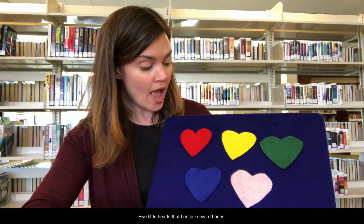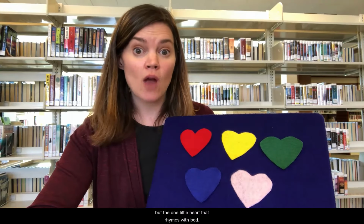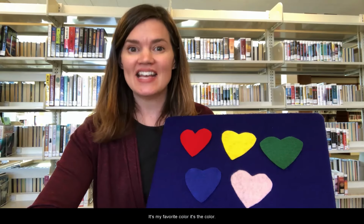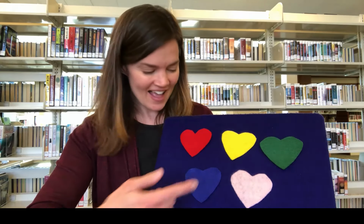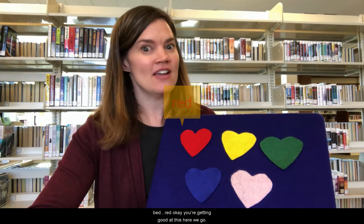Okay, here we go. 5 little hearts that I once knew, red ones, yellow ones, green ones too, but the one little heart that rhymes with bed, it's my favorite color, it's the color red. That's right, bed, red. Okay, you're getting good at this.